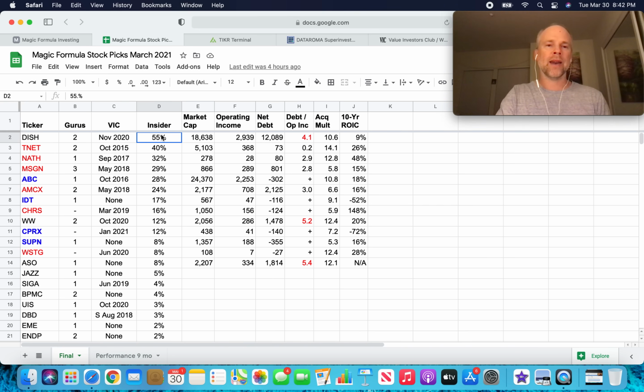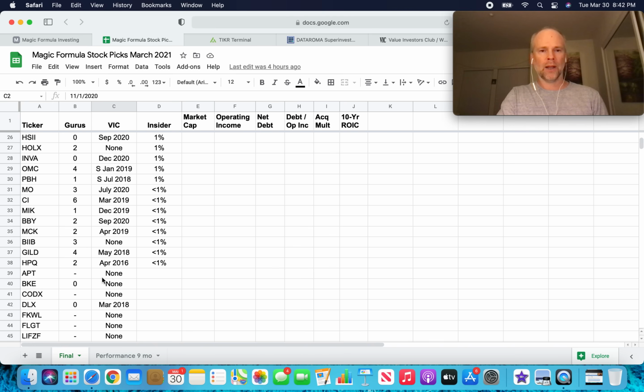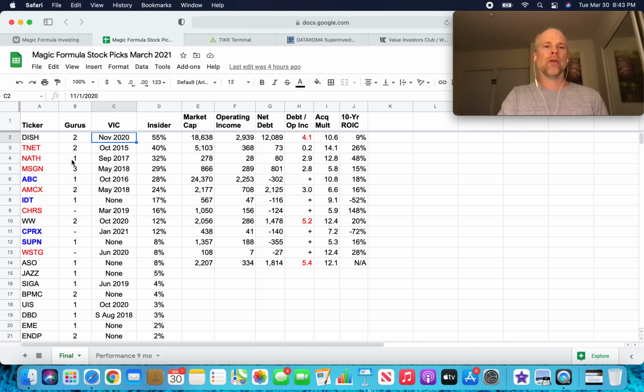Now, in order to make it to the next filter, the company has to satisfy one of these 2 criteria. It has to be owned by at least 1 guru, as tracked in Dataroma, or it has to have a write-up in Value Investors Club within the last 2 years, okay? I think I've actually even tightened that up from previous rounds of Magic Formula buying. It's got to be within 2 years. So you can see here all of these that I've looked up insider ownership numbers for. That's 37 companies, either owned by a guru or with a write-up within the last 2 years. So that's how you get to the next stage.